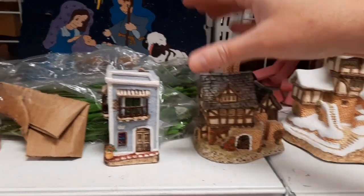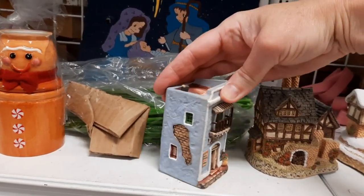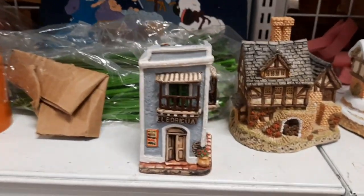And the big house. And this looks like it maybe is made in Puerto Rico. Not sure.